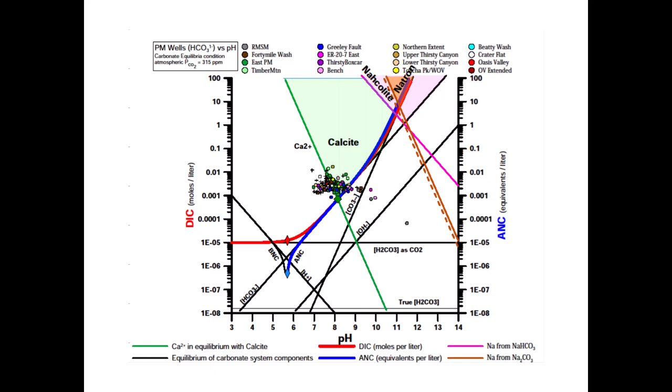In addition to the carbonate equilibria, the solidus of both divalent calcite, calcium carbonate, that is, and univalent natron and nahcolite are shown. So here is the solidus for calcite running through here on the open system. And so when calcium levels are high enough and dissolved carbon to make carbonate is high enough, you get solid calcite here, as opposed to nahcolite, which is sodium bicarbonate, and natron, which is sodium carbonate. So those are much more highly soluble. As a result, the solidus is in regions of much higher concentration.